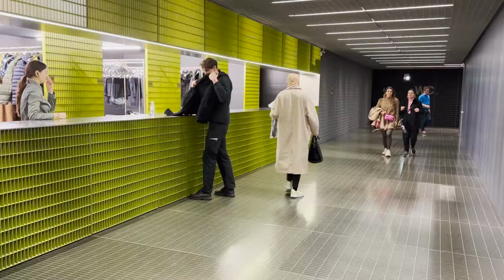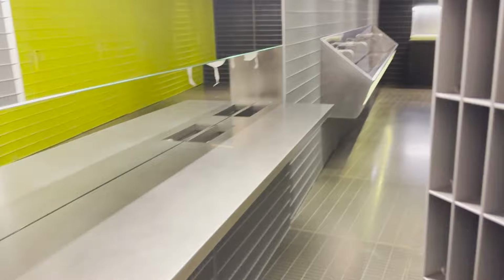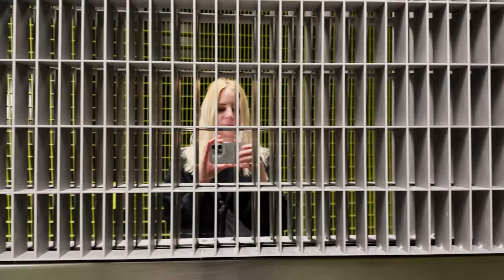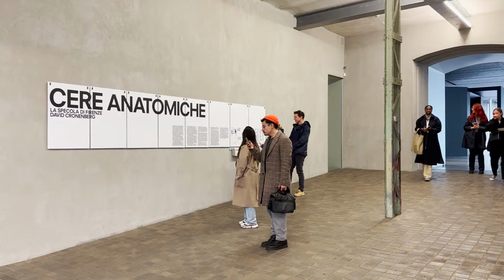I don't usually include toilets in tours, but these are worth seeing. Every element at the foundation seems to have been carefully considered. I won't be able to take any videos inside the temporary exhibitions.